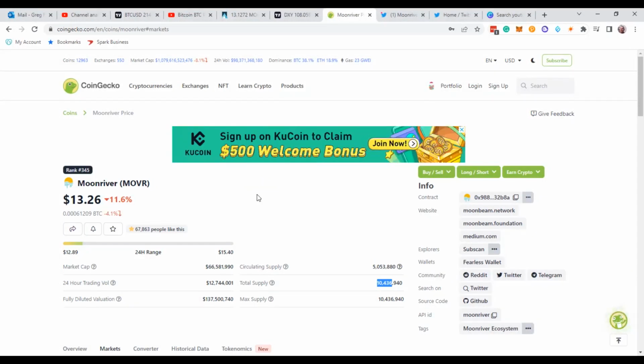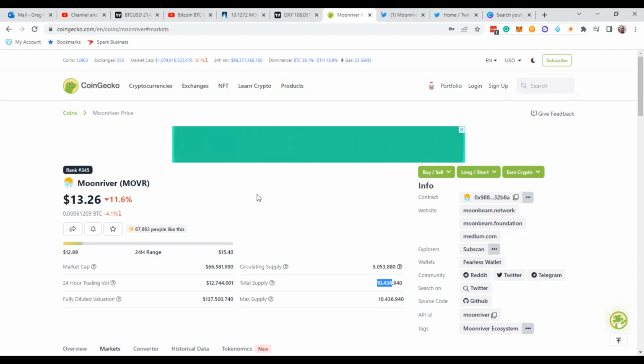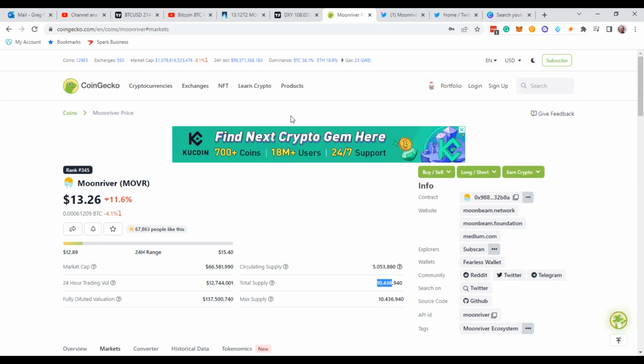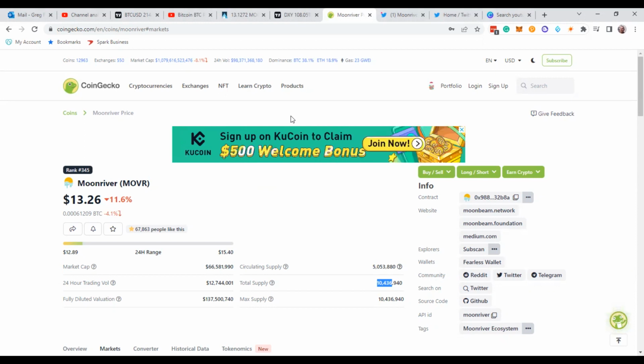So this is a highly volatile coin. There's no doubt about that, guys. You want to be very careful with a coin like this, okay? What I mean by that is that if you do decide to dive into this coin, you need to have a strategy where you're going to exit if things don't go according to plan.